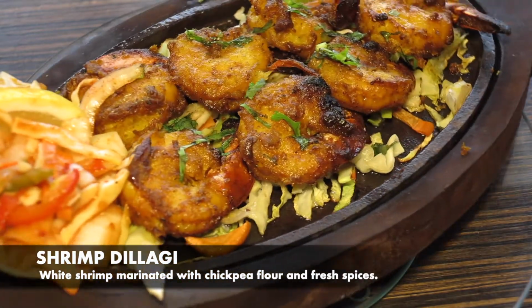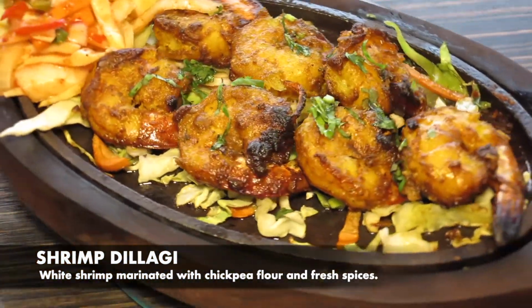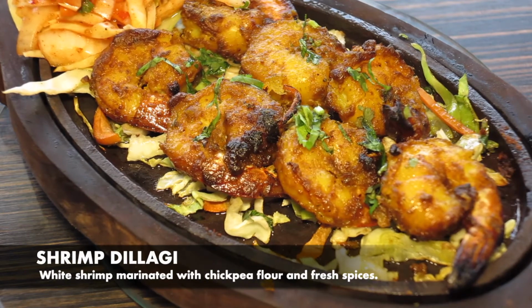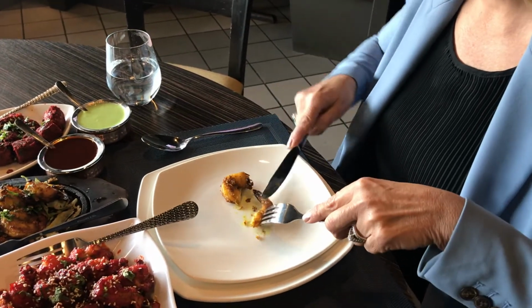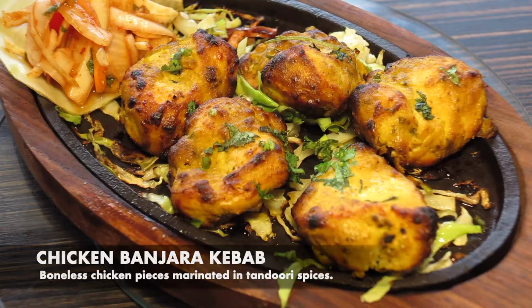Okay, shrimp dilagi. These are jumbo shrimp coated in a very special gravy and cooked in a tandoor oven. Basically, it's like barbecuing shrimp, but perfectly even. The shrimp are flavorful, not too spicy, and not chewy. Wow, well done.